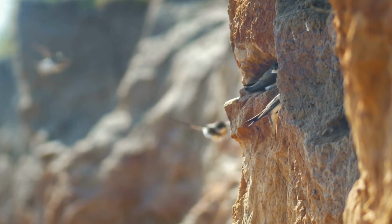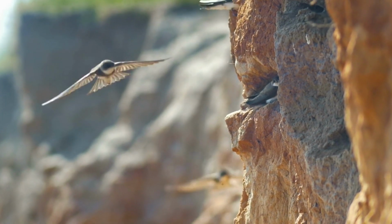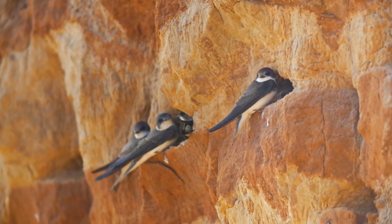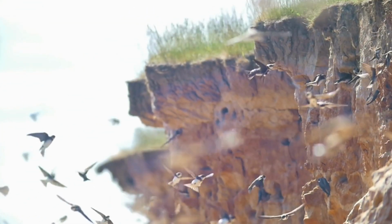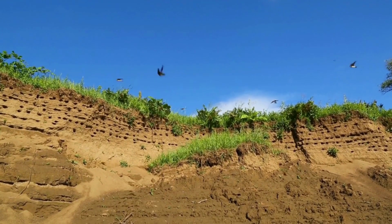Birds don't escape the fallout. In Chernobyl, barn swallows showed shocking mutations. Crooked beaks, bent tail feathers, and asymmetrical wings. These changes hindered their ability to fly, feed, and attract mates. Researchers found their sperm counts were lower and lifespan dramatically shorter.